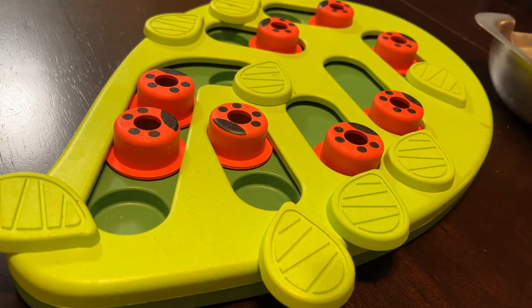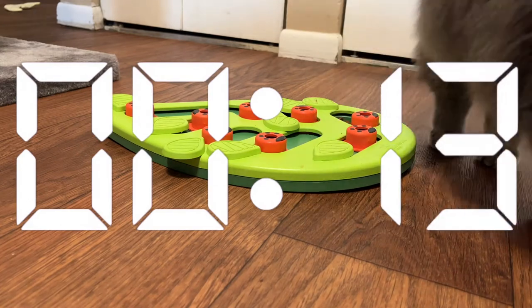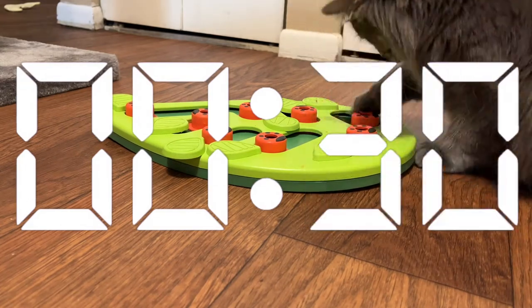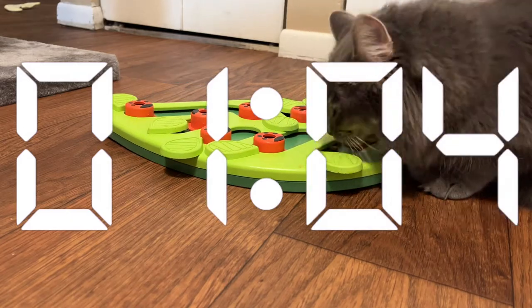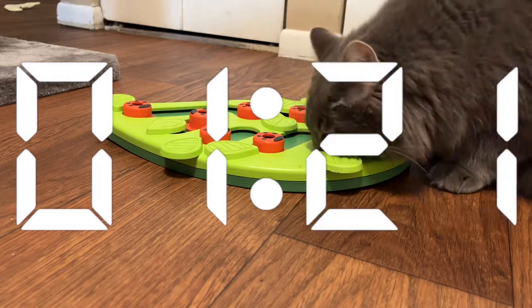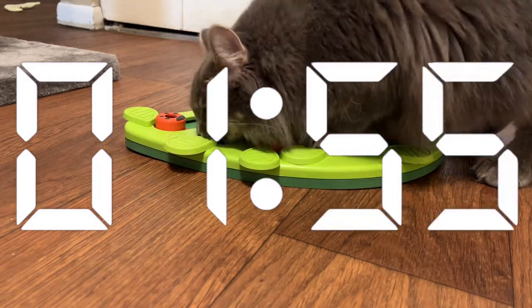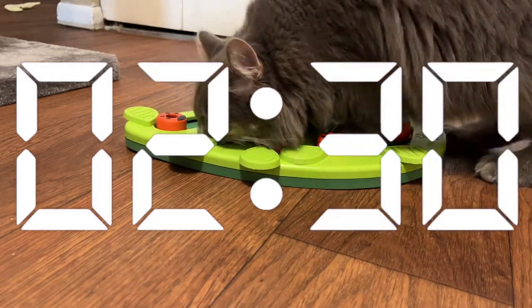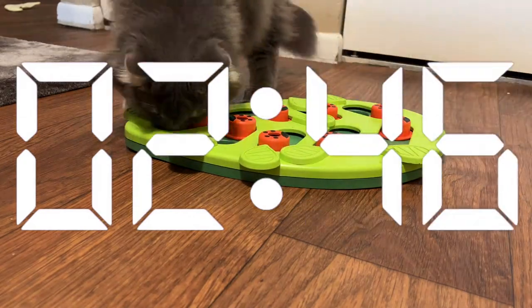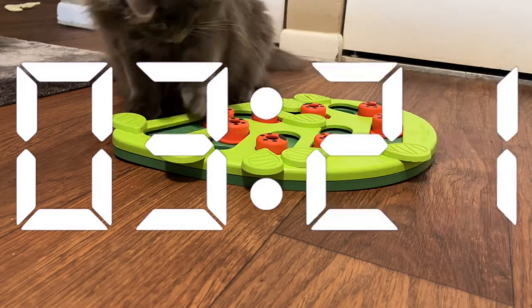This puzzle is set up to have 3 different stages, as you can fill in the treats directly into the dips, or you can cover them with the leaf, you can cover them with the ladybug. You can also put it under the ladybug so that the cat has to slide the ladybug over the dip and then back to be able to get the treat. I have done this with wet food before. It worked out fine for Mar-Vell to eat, but it was very difficult to clean afterwards.